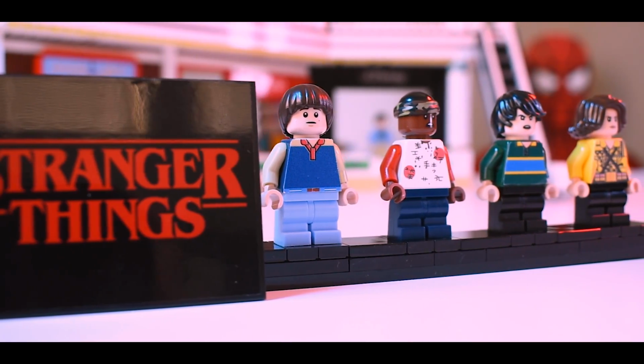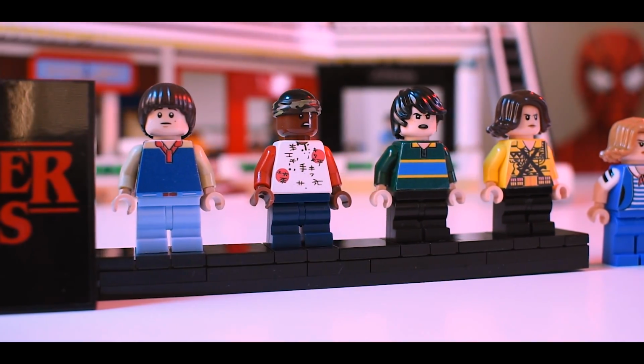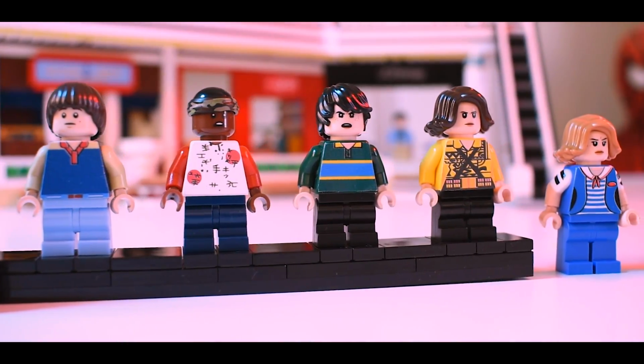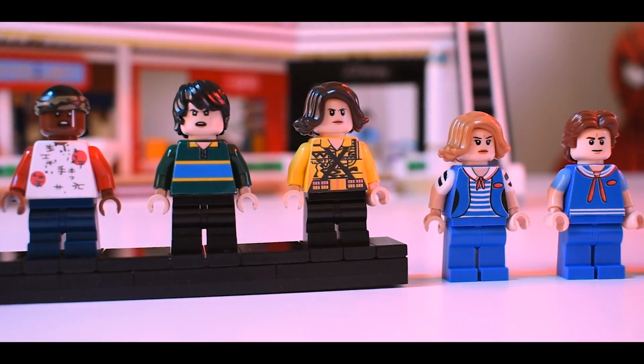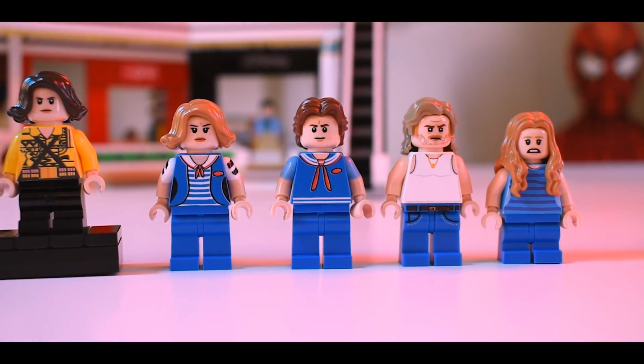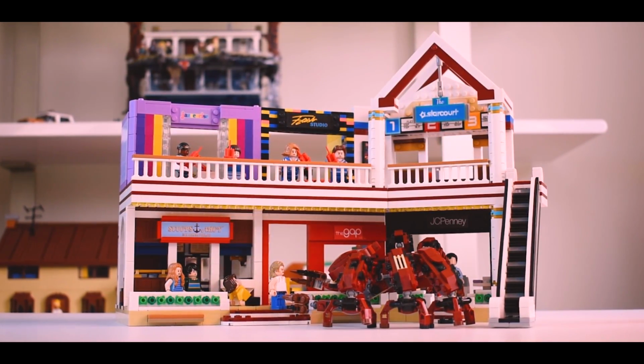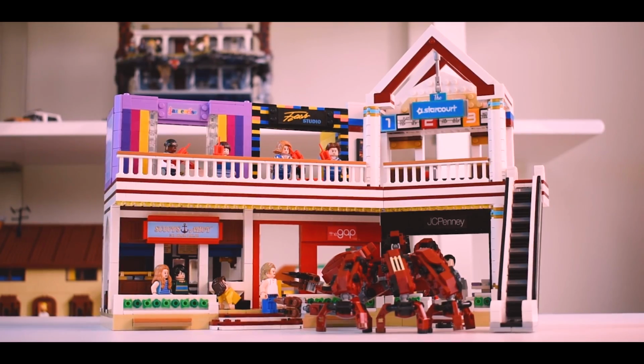For the minifigures, I decided to include the ones that would make the most amount of sense. And so I chose Will, Lucas, Mike, Elle, Robin, Steve, Billy, and Max. And there you have it, guys. The Battle of Starcourt Mall.